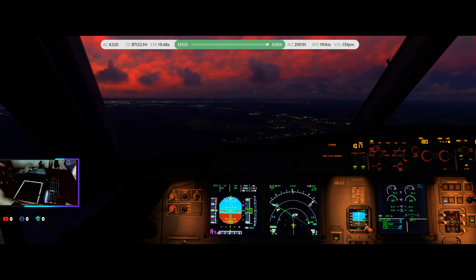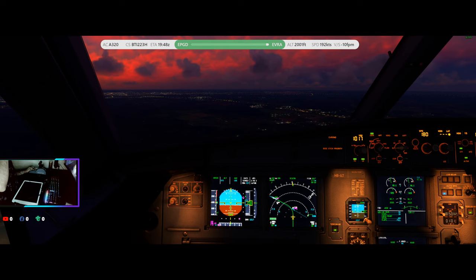Riga traffic, AirBaltic 223 Hotel, established on runway 36.